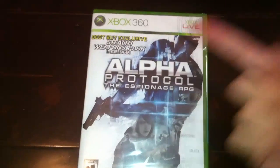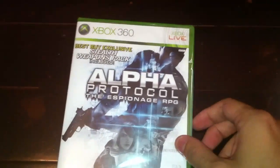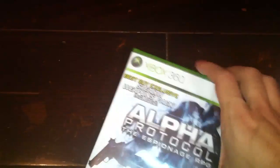because it came with the bonus disc. Next, I got Alpha Protocol. This is the Best Buy exclusive. Again, I got this for $5, so I couldn't really refuse that. It is still sealed, and I really don't plan on opening it because the game is really terrible.